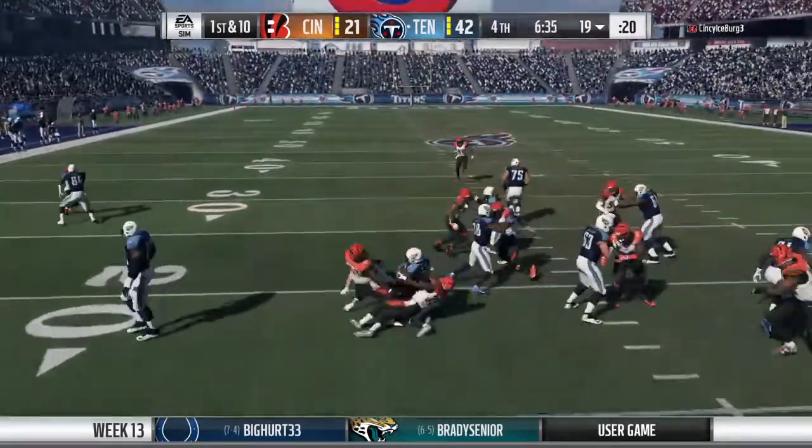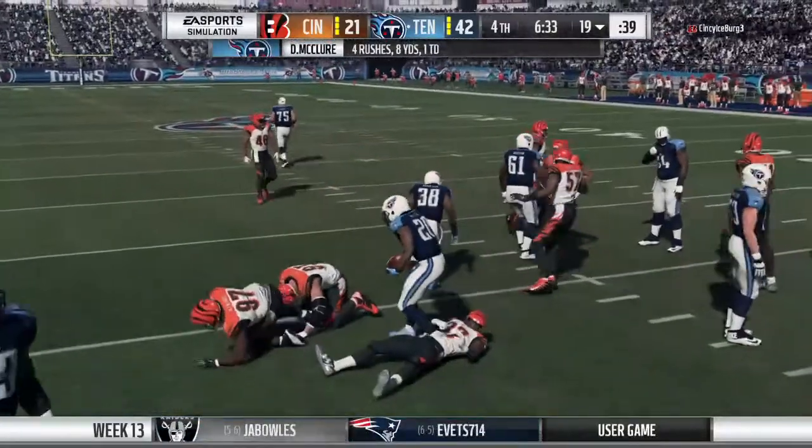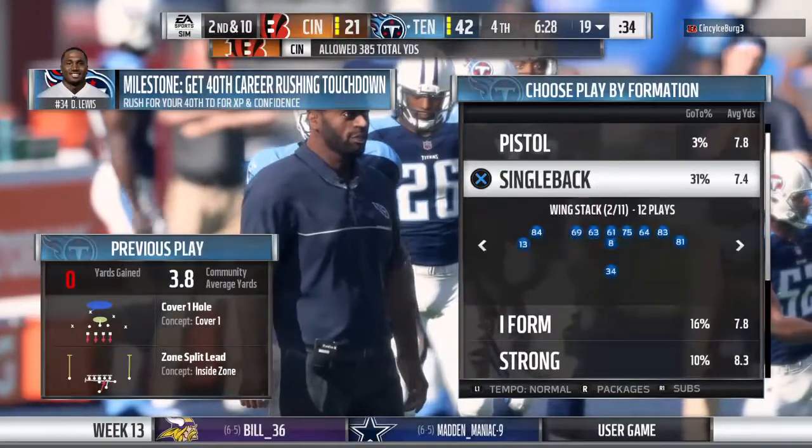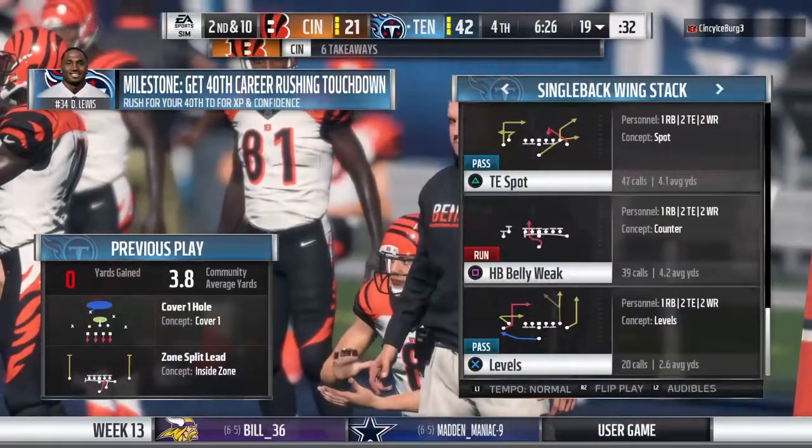And he'll give it here to his running back. And he's going to be met at the line of scrimmage and taken down. No gain on the play there. 2nd down.